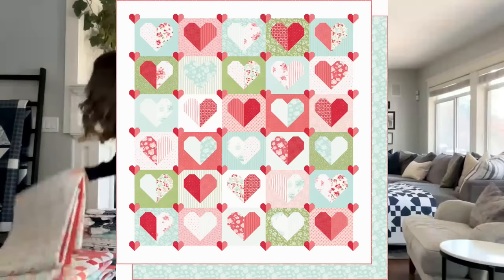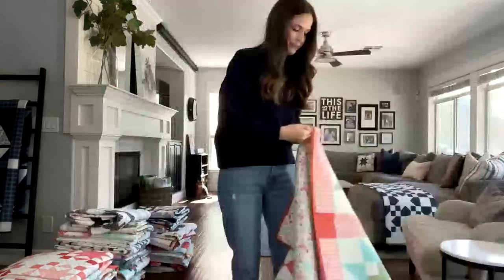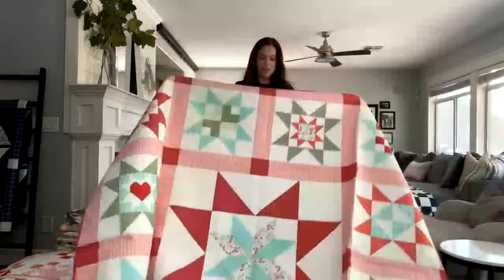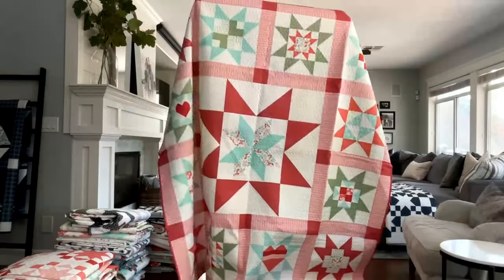This one is called Adore. I'm going to make sure I get it right side up. And this is the Moda kit this time, those beautiful box kits. Oh, I wish you could see the whole thing. Can you see that, Kimberly? Yes, I can see all the way to the bottom.